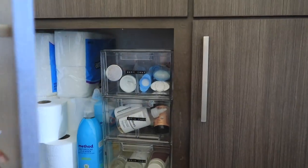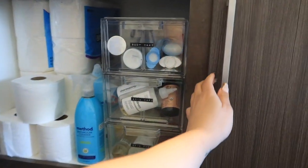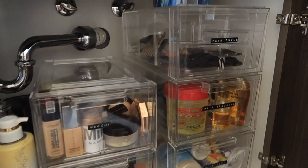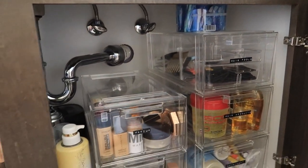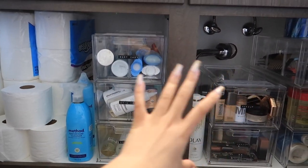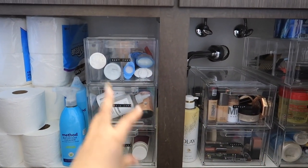Okay, so here's the final reveal. Everything is super organized, looks really good. It's labeled, it's kind of in the order that I would use it in. Looks so good. So let's go through it so I can explain exactly how I came to this.